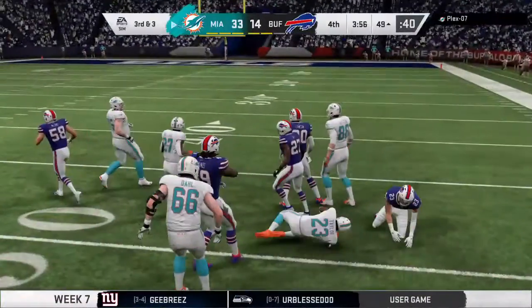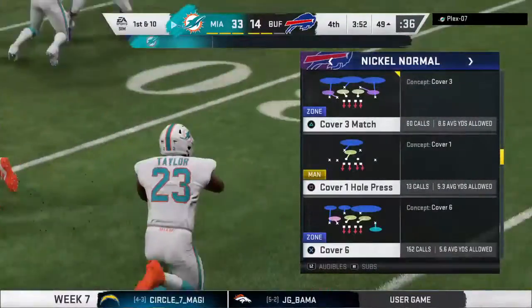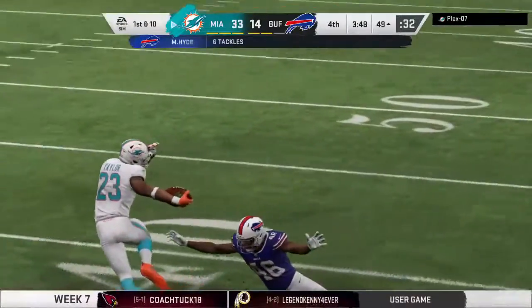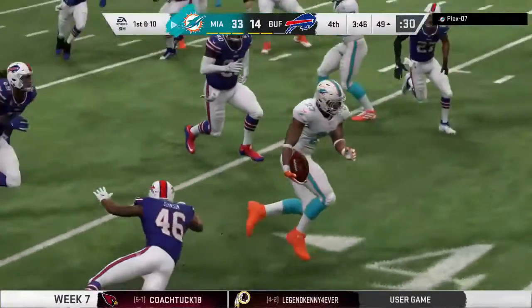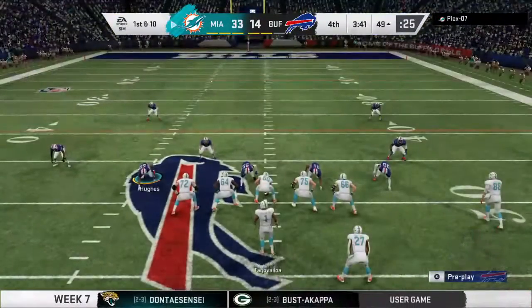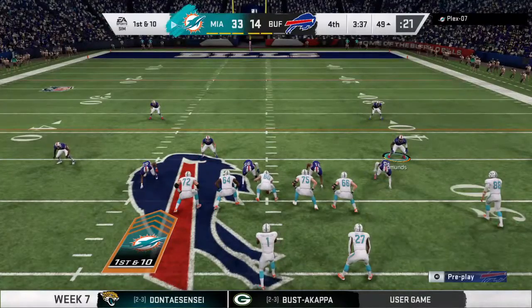And he'll be taken down, but not before they work it across midfield. Well, they were in search of a short gain on 3rd down, and they wind up nabbing over 20 yards. First down, Miami. So 1st and 10 now in Buffalo territory at the 49-yard line.